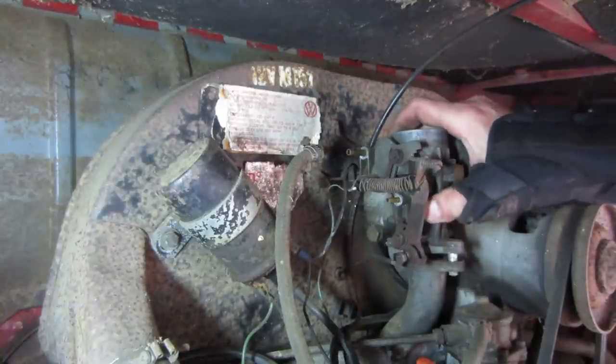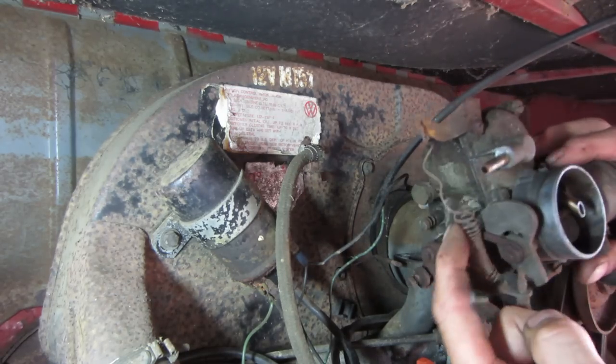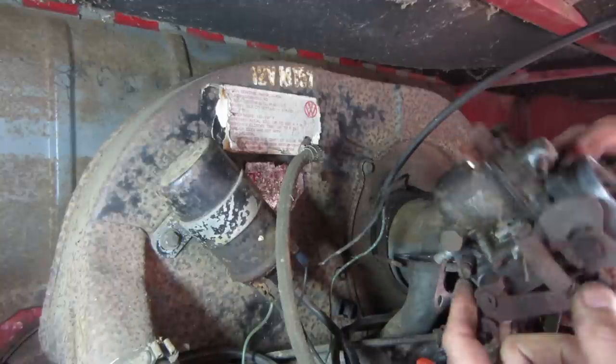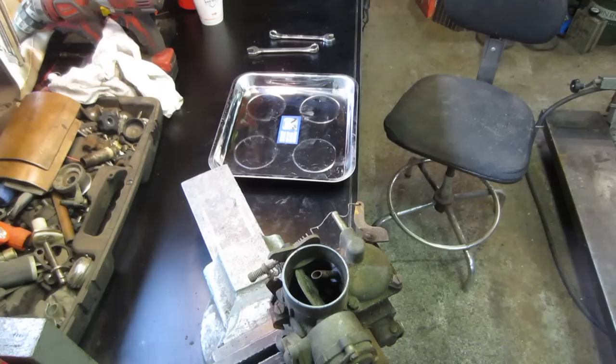Come off of there. There you go. It's got some kind of odd throttle return spring setup on there. That's not normal. But let's go take her to the bench. Go take a look. What do you say?